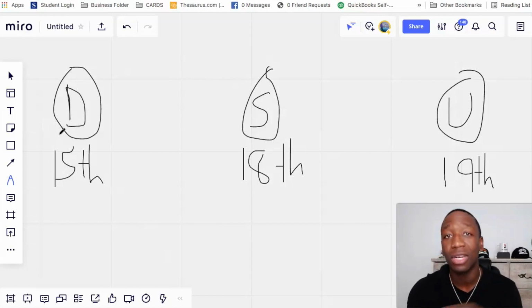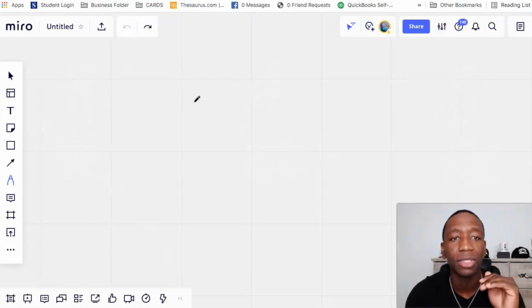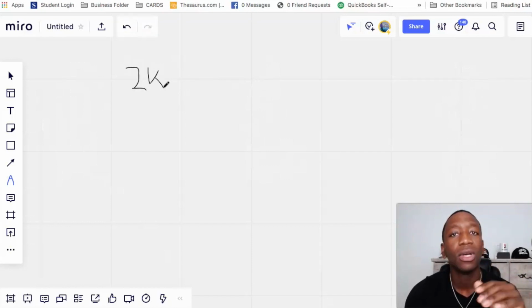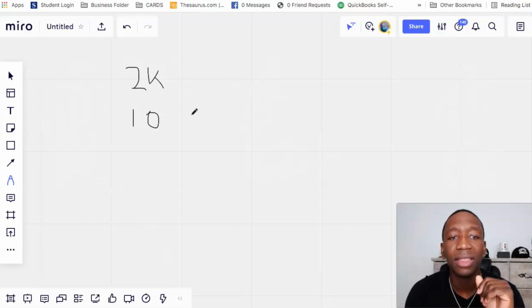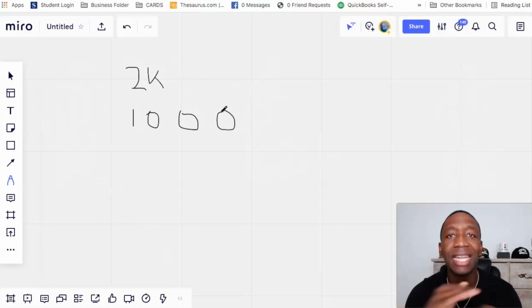So now that we got all the dates, I'm going to go ahead and delete all this, and then I'm going to give it to you using actual numbers. All right, so one of my credit cards is $2K, right? So we know, okay, $2,000. So let's say, for instance, I ran it up to $1,000, right? I say, okay, boom. At this point, that's 50% credit utilization, which is not good, and you don't want that to report to the credit bureaus.